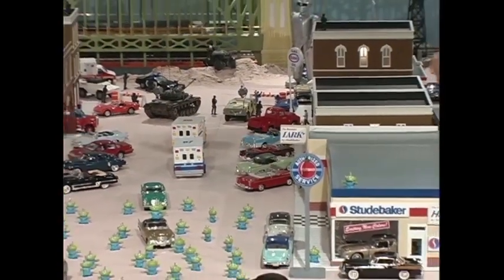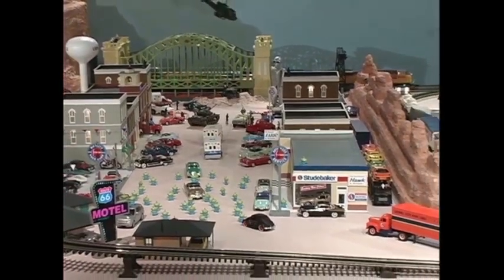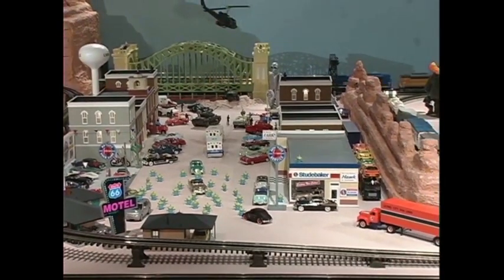The middle part of the layout features a small city. It's just a typical American town from, say, the 1950s. No distinct era or location, other than it butts up against a secret military base.